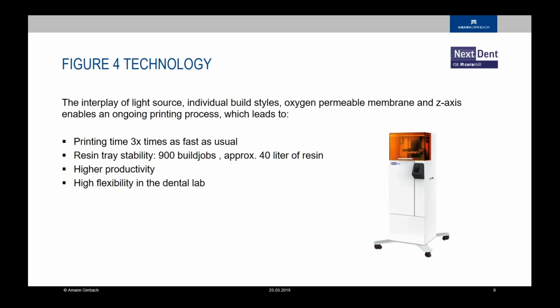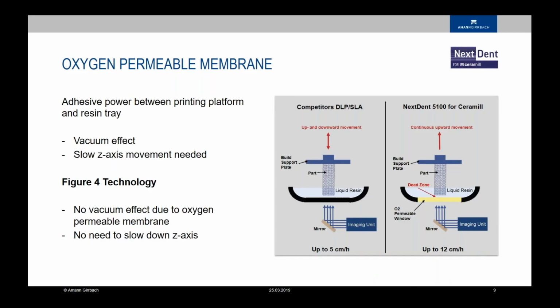So Figure 4 technology, again, we have a light source, we have build styles, we have the oxygen permeable membrane, and this makes it possible to move out of the acrylic in the Z-axis direction. One main thing is, how often can I use the resin tray? And the resin tray is very stable. So one resin tray is usable for around about 900 build jobs.